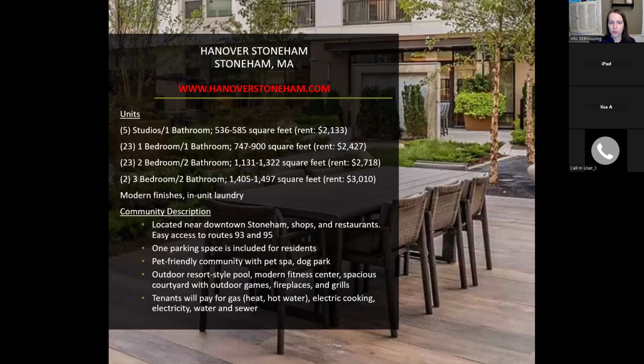Amenities at the community include an outdoor pool, a fitness center, a clubhouse for working from home and things like that, a courtyard with outdoor games, grills, fireplaces, that sort of thing. It is a pet-friendly community, so there's a dog park available as well. Tenants are responsible for paying their own utilities, which are gas, heat, and hot water, electric cooking, electricity, water, and sewer. And 1 parking space is included in the rent.